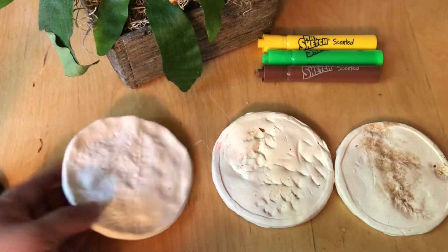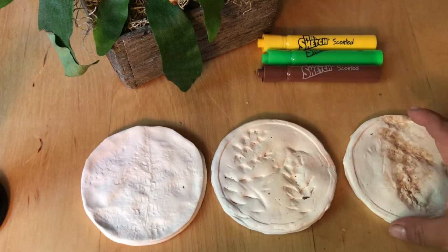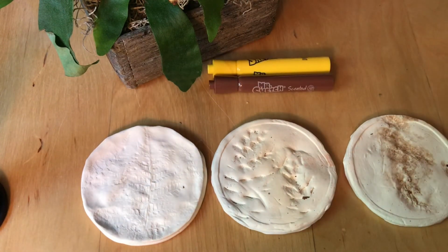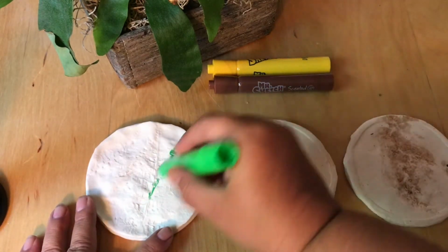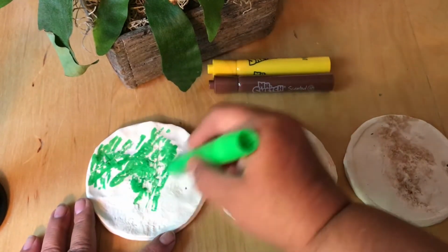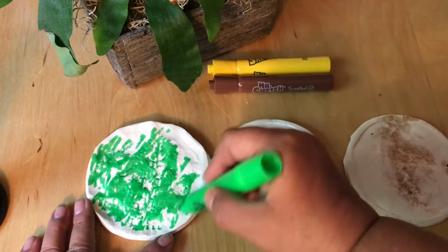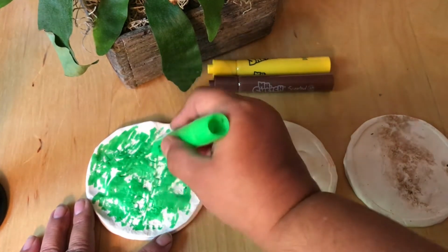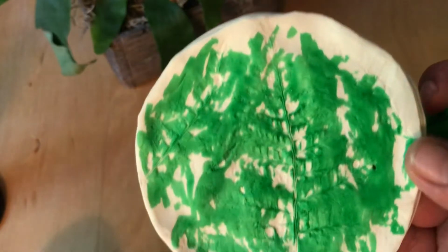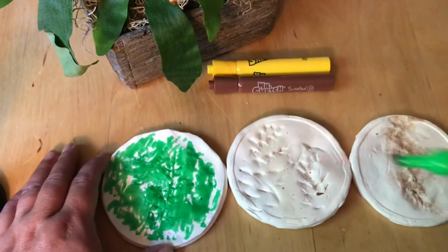Okay, so our prints have been drying for a day or two, and I'm back at my house, which is a good thing because that's where I have my markers. So I'm just going to show you how to bring out the print after your clay has had time to dry. You just take your marker and you go over it. And if you use washable markers, there's an extra trick that you can do. I'll show you after. So you can kind of see the fern print. You don't have to color them in. You can certainly leave them white if you like.